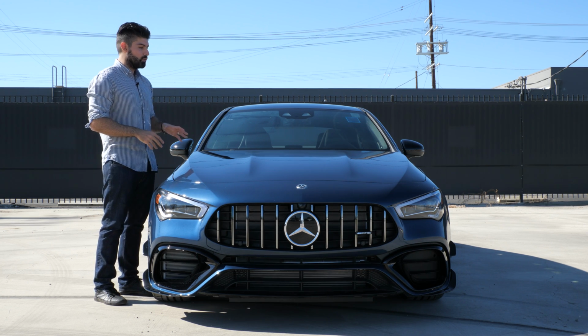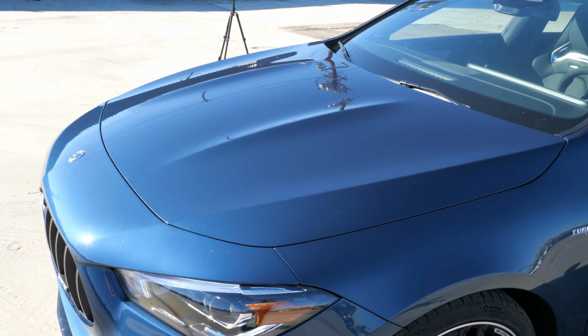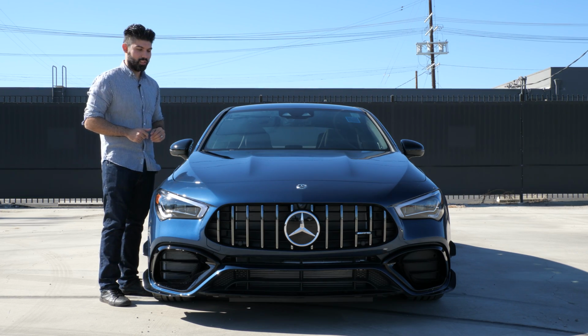Now let's get into a little bit more detail. Looking at the hood, there's a power bulge here that's getting pretty common in German cars. It's 2 lines here in the center, and there's 2 lines that flow into the side of the car. The hood design is actually really nice.